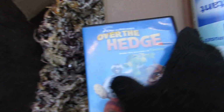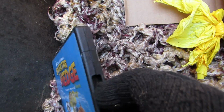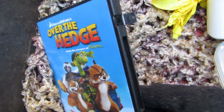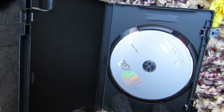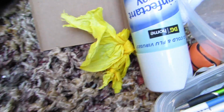Meow. We've got Over the Hedge. A DVD. Let's see if it's in there. I can't get it open. It's stuck shut. I think someone super glued it. Oh, wait. There's some little tabs here to open. One of those kind. And let's see. Is it in there? Oh, it's in there. Not a big shocker.